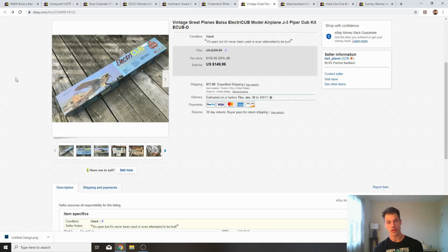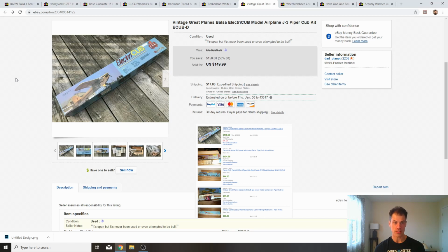Okay, here's another niche that I'm not 100% familiar with, vintage planes. This one, you could tell was old. It was sitting on a ledge in a thrift store, nobody paying any attention to it. I believe I paid $4.99. I think it was marked $4.99. Anytime I see an old model set, I look it up. In this case, the ECUB-D model number was what I looked up.